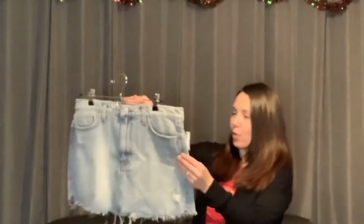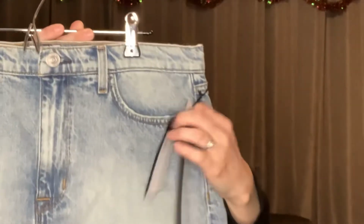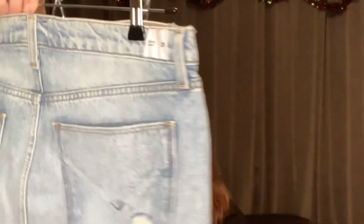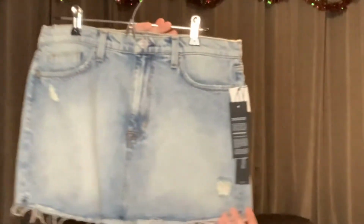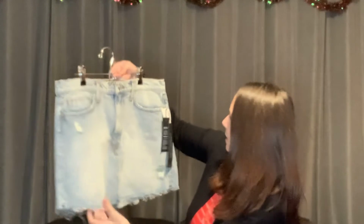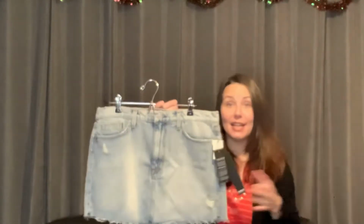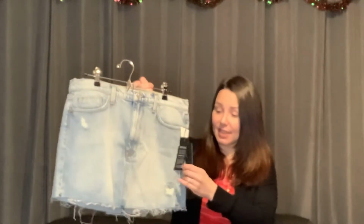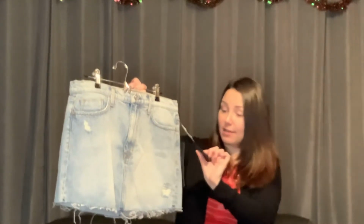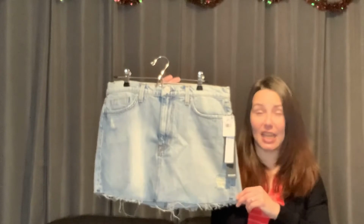Now this was, to my surprise, a brand new with tags Hudson skirt. It's called the Vivid Mini, size 29. It has this raw distressed hem here. And it was priced at $6. I really don't know who priced it, but I wasn't complaining. For a brand new Hudson, we know that Hudson is in demand and it sells well. I see some listed online for about $68.